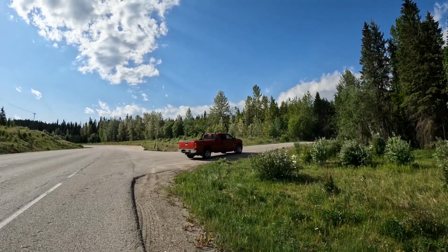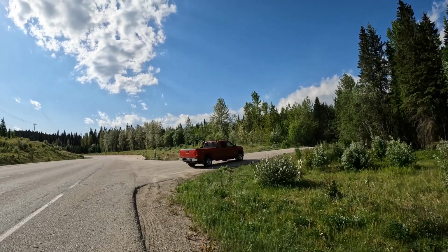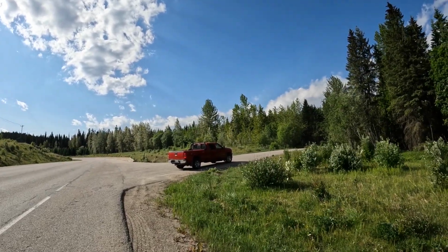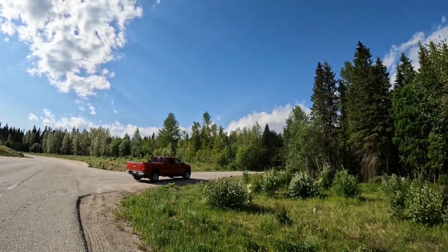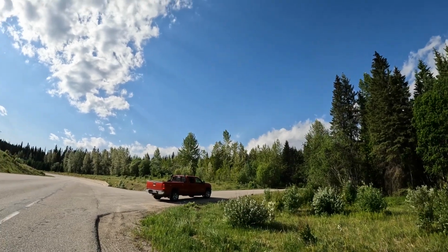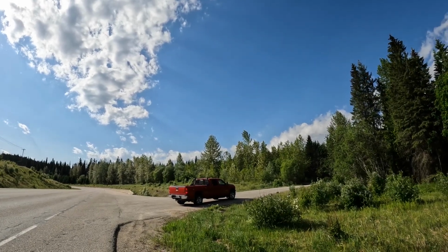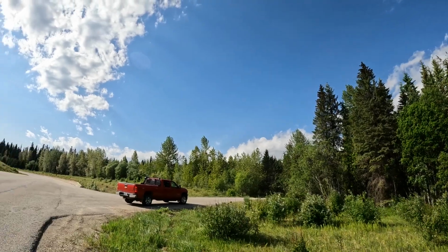It's the road you take to get to the Ptarmigan or to Erg Mountain. That's about 154 kilometers from Prince George, about 8 kilometers past the bridge over the Ptarmigan Creek. So today we're going to go in and we're going to try and find a route into the Ptarmigan Creek Valley. It's been gone for quite some time, so we're going to go in and see if we can find the best route and bring that trail back.